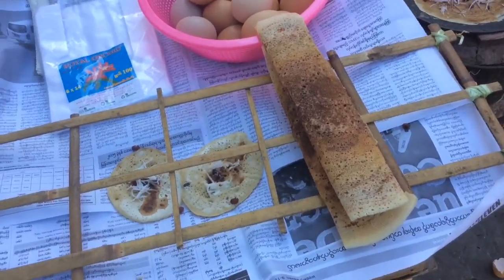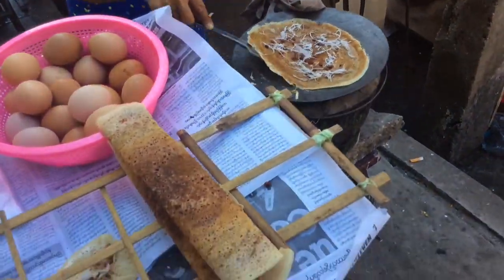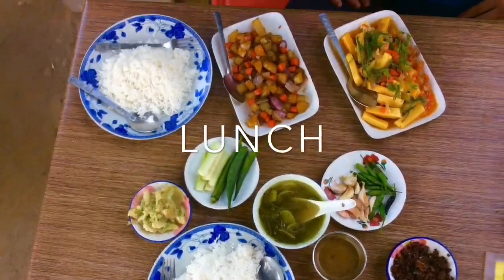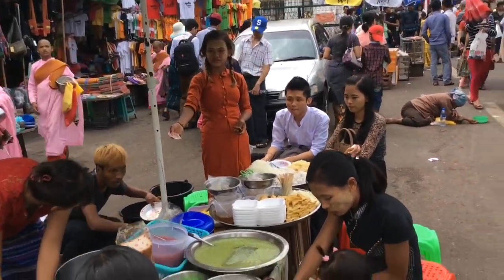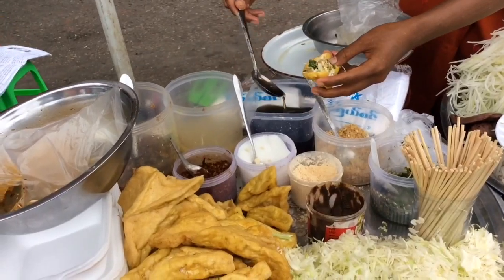Street food's available everywhere in Myanmar, but especially Yangon. Now there's going to be like 5 or 6 street food stalls within just a half of a block, so you will never ever run out of food. Lunchtime is typically going to look something a little bit like this, where the street food is in the middle and then there's chairs surrounding it.